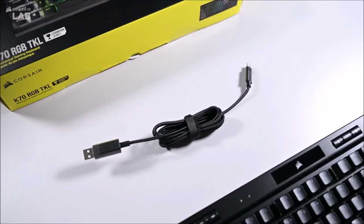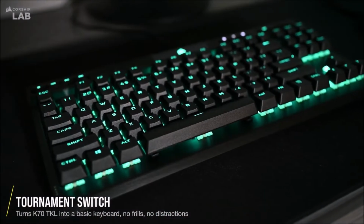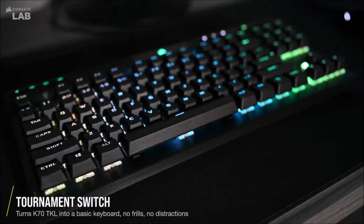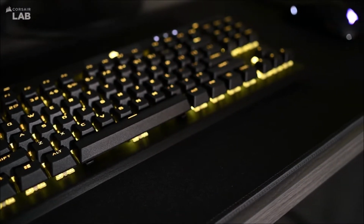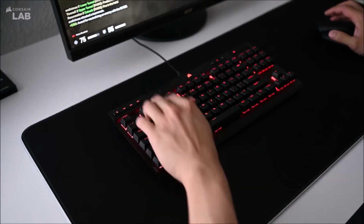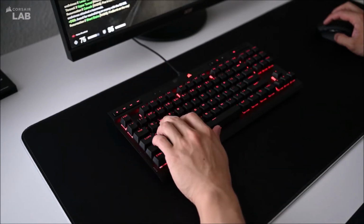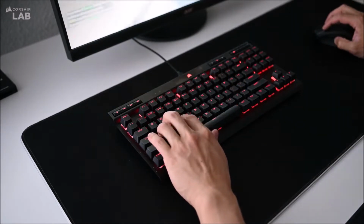At 8000 Hz, it reports key presses every 0.125 milliseconds, and it has a 4000 Hz keyscan rate, 4 times faster than competing keyboards, so it's both detecting and transmitting keystrokes far faster than the average gaming keyboard with a 1000 Hz polling rate. Corsair used Cherry MX Red mechanical switches, though in some regions it will be offered with MX Speed or silent switches as well.